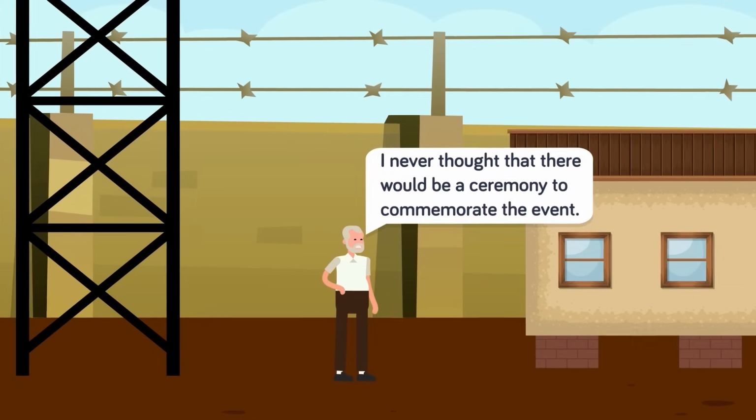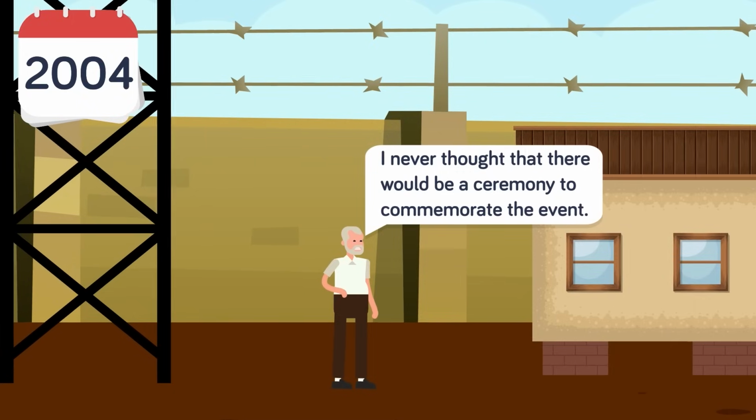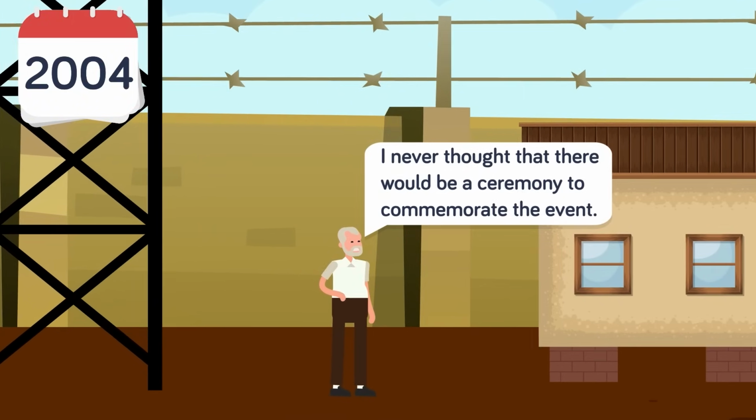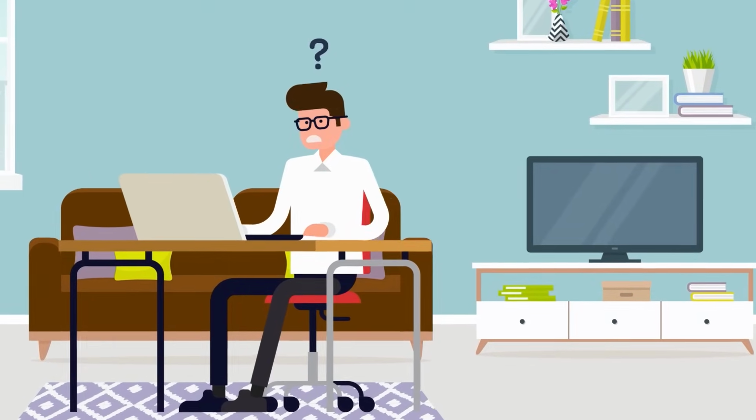In 2004, James, then an old man, returned to the place where the camp had been. He remarked, "I never thought 60 years ago when I crawled out of the hole in the snow that there would be a ceremony to commemorate the event." But remember, 76 men escaped and 73 were caught. What of the remaining 3 from the Great Escape?